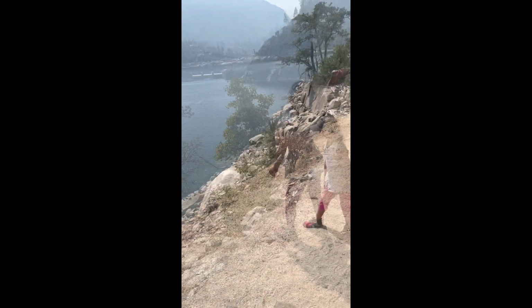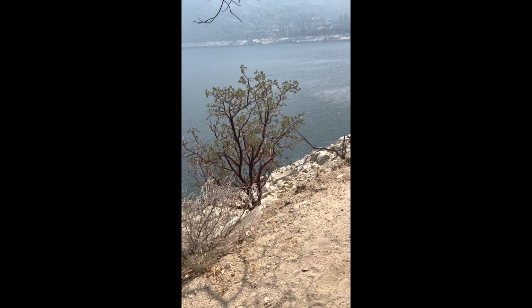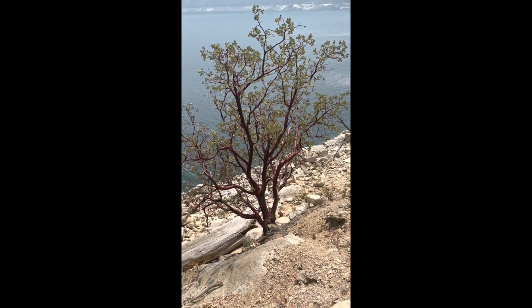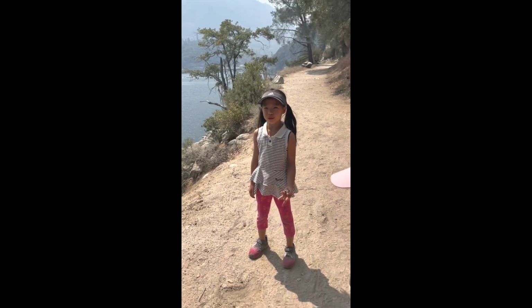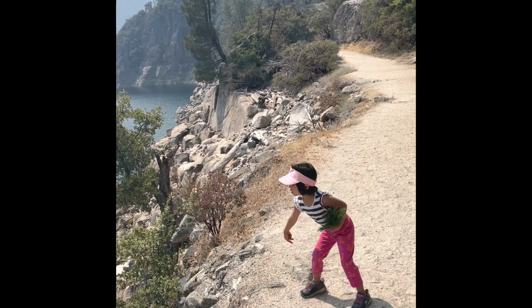Yay! Hey, I just noticed that red tree over there. Look, it has a red trunk. Isn't it beautiful? I wish I could see one of these at home.